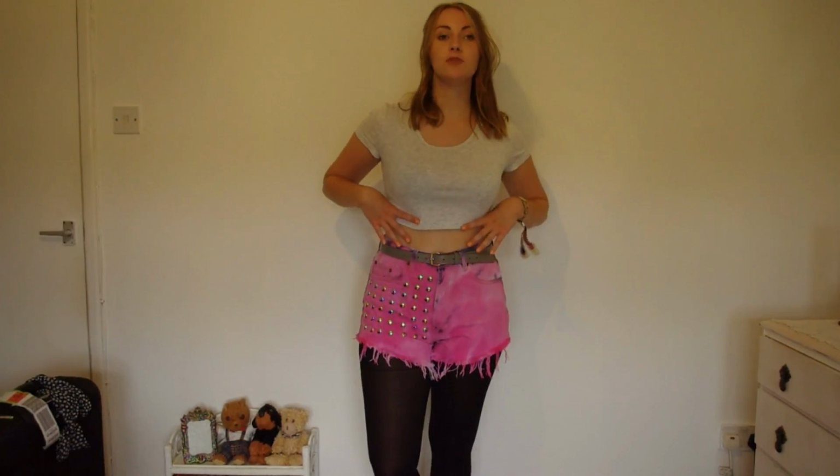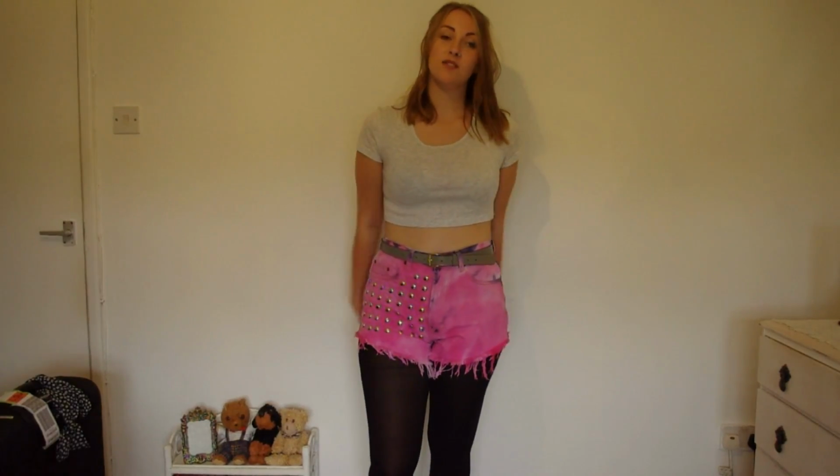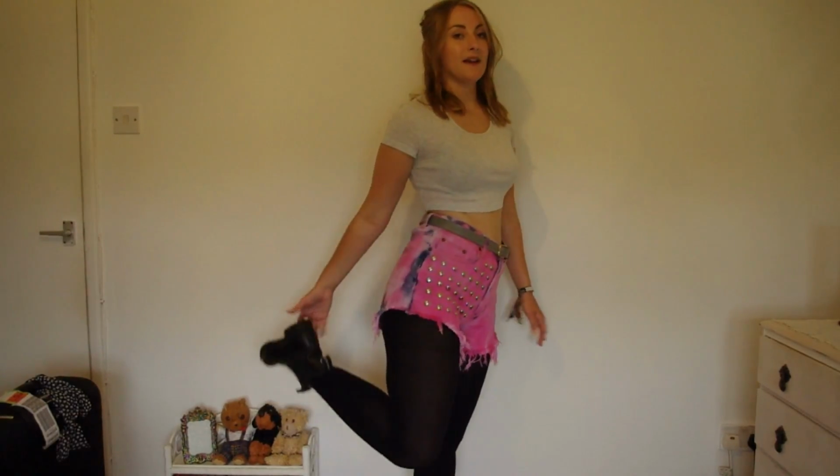This crop top which is from Topshop, and this belt which you will have seen in a lot of my videos. I'm wearing tights to keep myself warm and cover my legs because these shorts are quite short, and on my feet I've got black Chelsea boots.